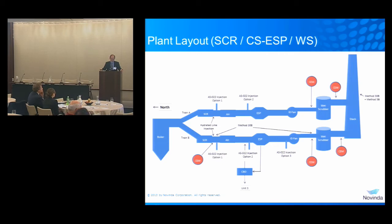We spent a few days at the front end investigating in a parametric trial a couple of items, including injection location and injection rates. Because we had done some pre-test characterization at this site and found that we had about 20 parts per million SO3, we included the option of injecting hydrated lime.